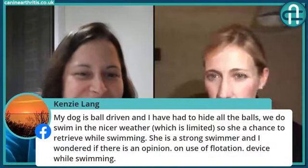We've got one here about a flotation device. My dog is ball driven and I've had to hide all the balls. We do swim in the nicer weather, which is limited obviously in the UK. So she has a chance to retrieve while swimming. She is a strong swimmer and I wondered if there is an opinion on a flotation device while swimming. Is that anything that you could comment on? Let me just read that question. Sorry, you moved it quickly. That's all right.